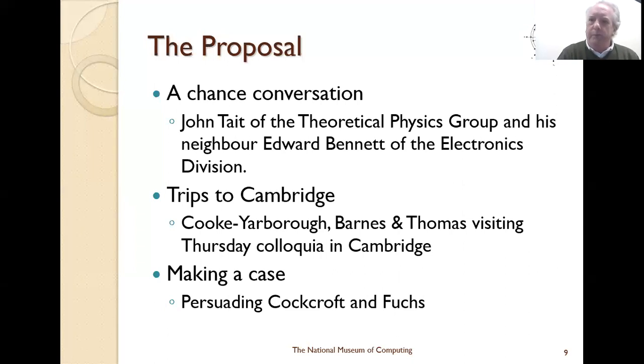The proposal typically went that our three engineers would turn up to John Cockcroft and present their plans. They would expect a really vigorous discussion to share all of this information. What actually happened on the day was that neither John Cockcroft nor Klaus Fuchs seemed particularly interested. Eventually, John Cockcroft called the meeting to an end and said, yes, it sounds like a good idea. Why don't you just go on and get on and do it?